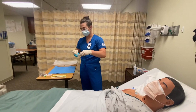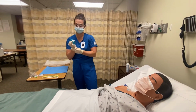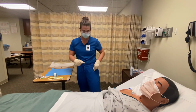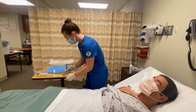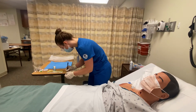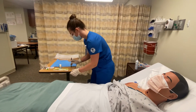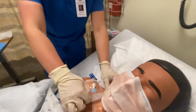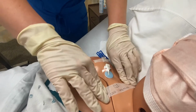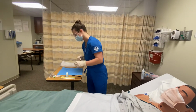We're also going to put a piece of tape at the top where it's easily visible, and I'm going to label that with the date, time, and my initials so that the next nurse knows exactly when the dressing was changed. I'm gonna put the date, time, and my initials. And that's clearly visible here at the top. Okay. So now we're gonna move on and do our flushes for the lines.